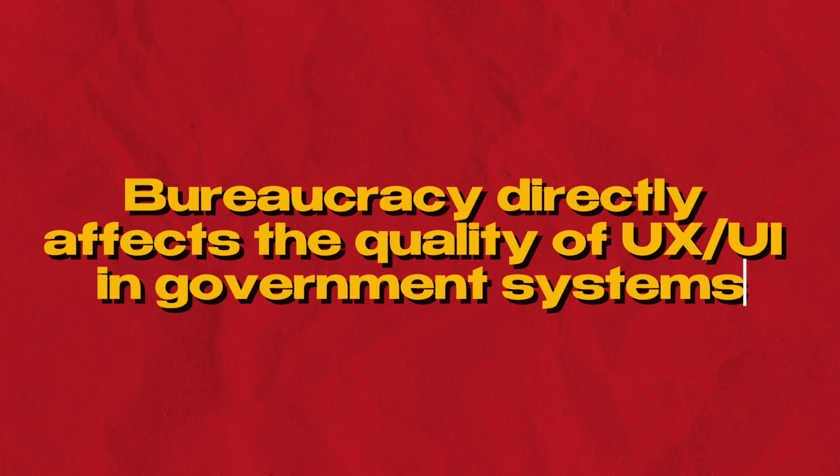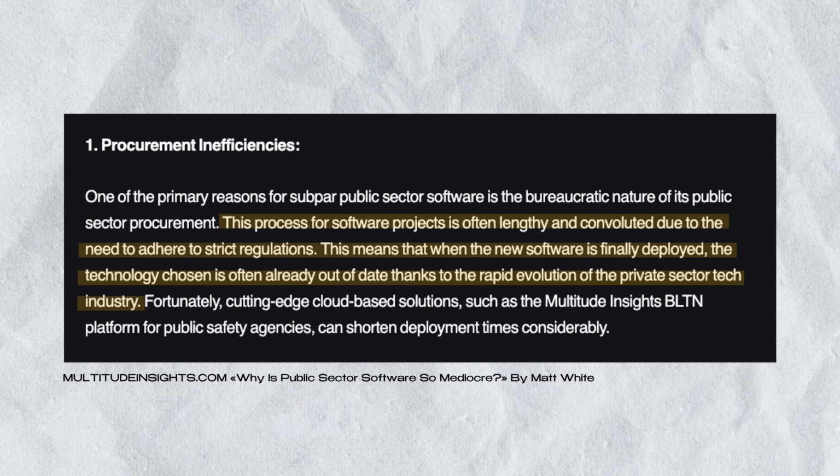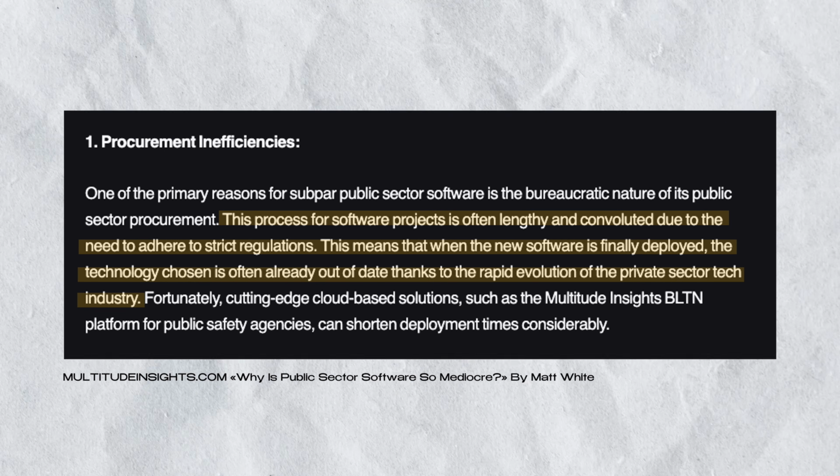Research is clear. Bureaucracy directly affects the quality of UX/UI in government systems. The more sluggish and complicated internal processes are, the more frozen in time the end product becomes. For instance, the average government procurement cycle for software is so long and unwieldy that by the time it's installed, the tech can already be outdated.